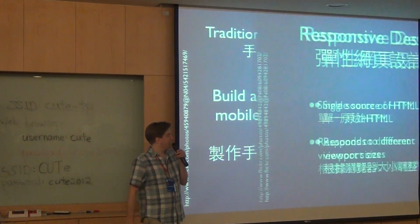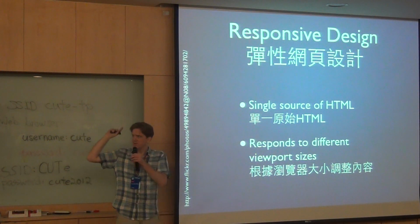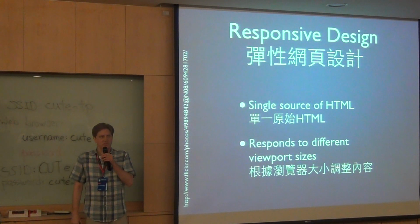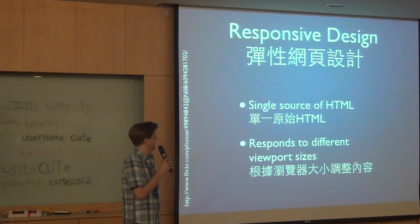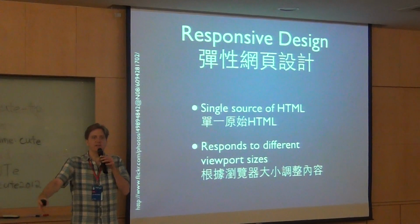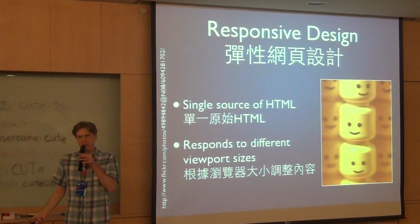But hopefully by now everyone here has heard of responsive design. Who here hasn't heard about responsive design? They haven't heard about that or have? Oh, okay, good. You scared me for a second. So instead of building a completely separate website, single set of HTML, and then it just responds to different sizes. So that, of course, makes everybody much happier.